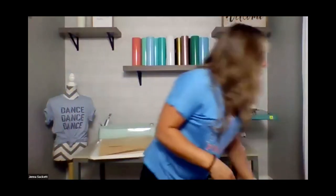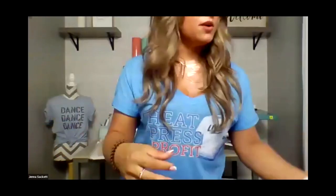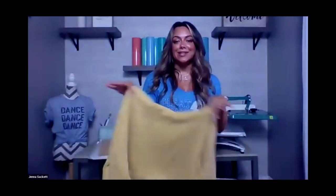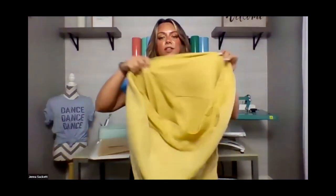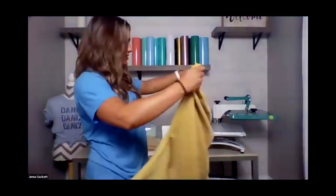Okay, next we are going to get into some special effects. The first application that we're going to do with that is flock, and we are going to press a hoodie. And this is a suede fleece hoodie. I actually like to call it the inside out hoodie because typically what's on the inside is on the outside. And I absolutely love it. It's from Bella Canvas. It is from their Street Fleece line. You can see on the inside, that's typically what you would see on the outside. So I call it the inside out hoodie, but it is their suede fleece hoodie.